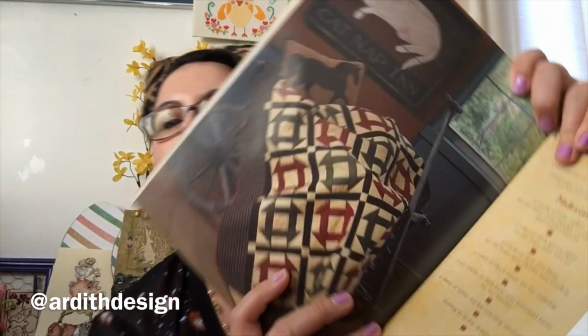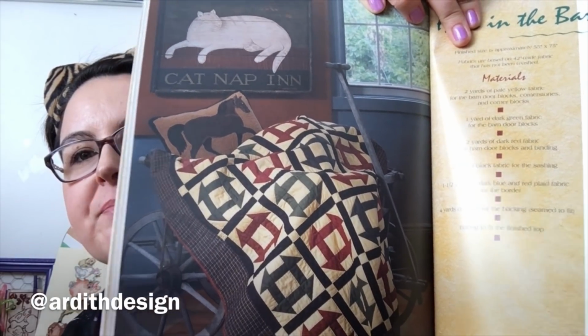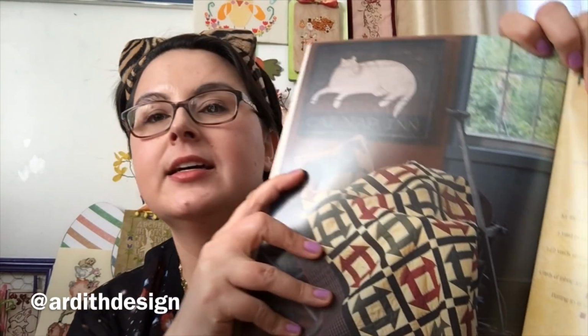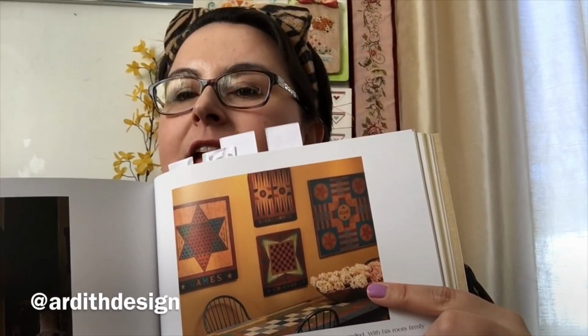Oh, here's Hole in the Barn Door Quilt. Here's a pattern for that project. I love this horse. They don't have that horse though in this. I wish they did. I love that. And oh my gosh, and then I saw, of course, the game boards, and I always think of Pam and Steph and the game board stuff. And I just want to make all of the things.